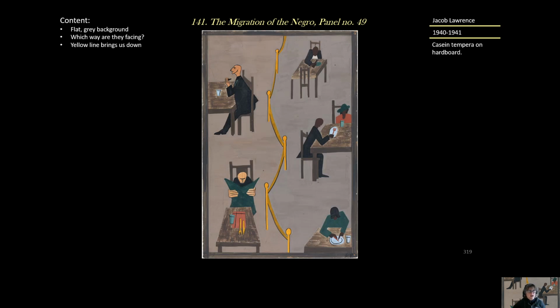Then kind of form and content here. In our piece in particular, there's a black, flat, gray, flat background. And you can see he's divided the piece in half. And the yellow cord barrier here is like a pinball that bounces off of these people painted in each piece. And notice the facing of the people kind of away and separate, isolated from one another.